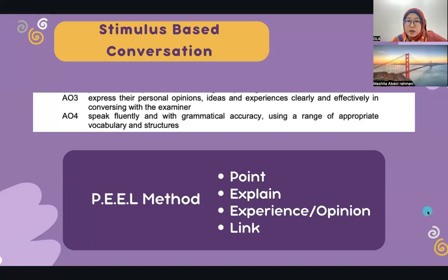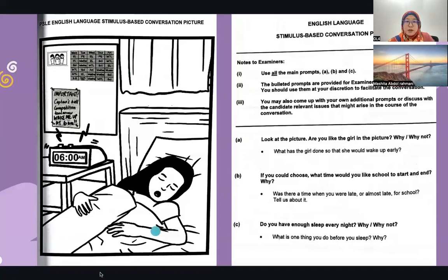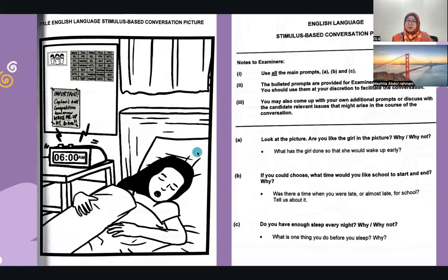Now I'm going to show you the 2021 PSLE question, and I'm going to give you 2 minutes to familiarize yourself with this poster, as well as the prompts or questions that follow with the picture.